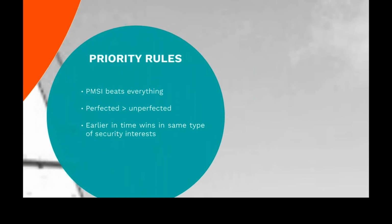The other thing I thought we might quickly look at is priority rules. So when an insolvency practitioner is looking at who's owed money and who should be paid first, they'll have to do so in accordance with the rules of priority as set out in the Act. And basically, what you need to remember is this. A perfected PMSI has priority over other perfected security interests. If you were playing cards, PMSI beats everything.